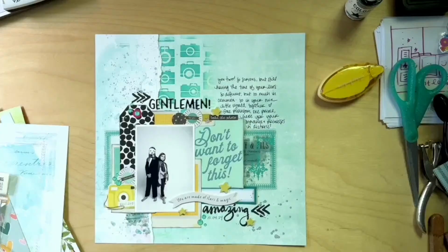So that's what we have today. Now, we're going to pretend that it's Monday and go ahead and do today's page with the May Best of Both Worlds kit. I've only done one layout with that kit so far, which was on Friday, and that was what you saw on the desk here.